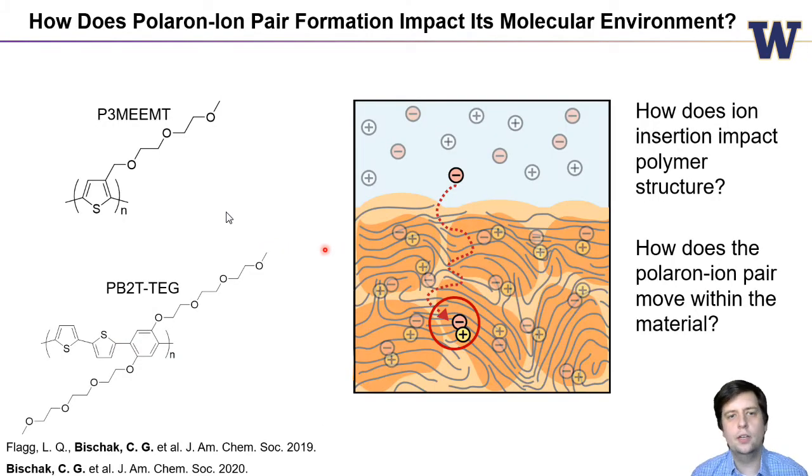So the types of materials that I'm going to be talking about today are this P3-MEEMT and this PB2T-TEG. So these are two polymers that have very similar structures. So you can see they both have a polythiophene backbone, but the PB2T-TEG has this phenylene group, and they both have these ethylene glycol-based side chains. And the types of questions that we're really interested in answering are: how does ion insertion impact polymer structure?